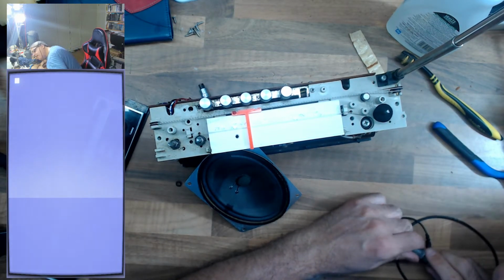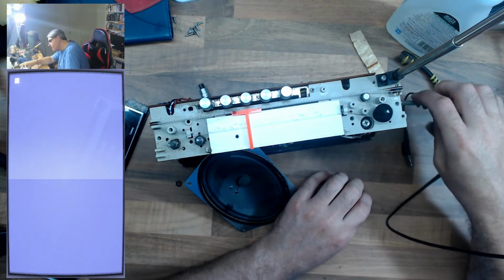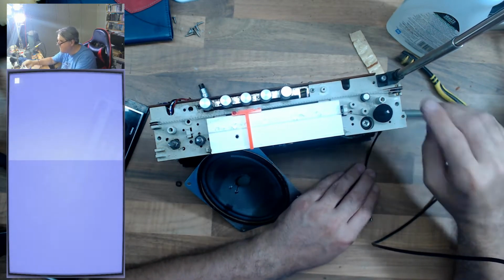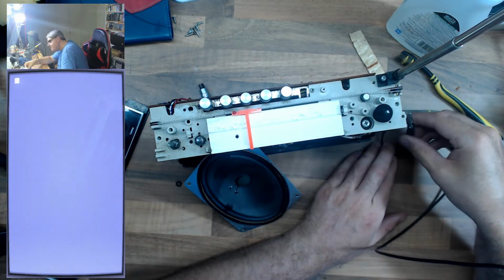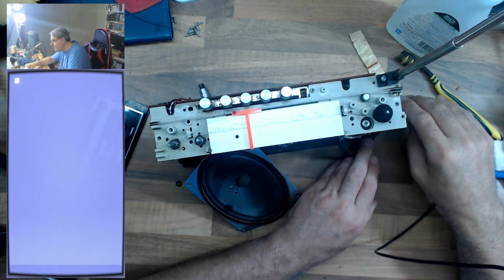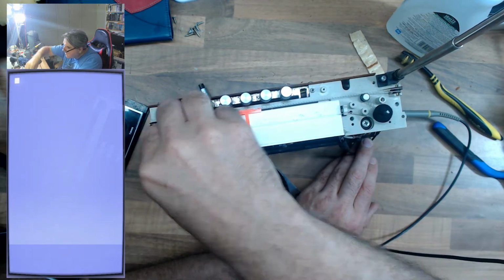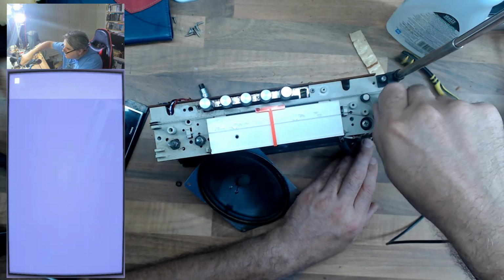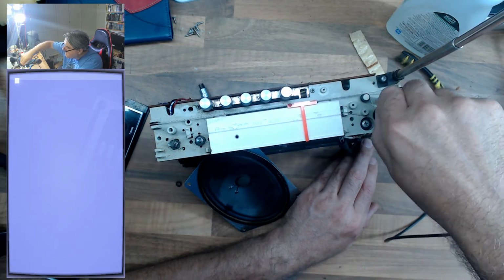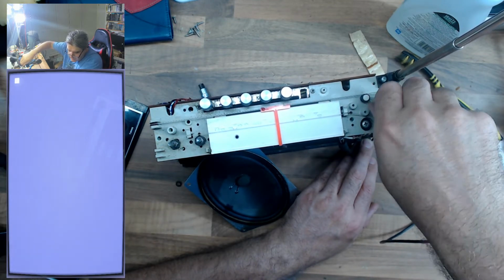So if I take my probe and put it into the antenna socket down here, then let me see, I'm not on there. If I sweep across, no. Not seeing anything.